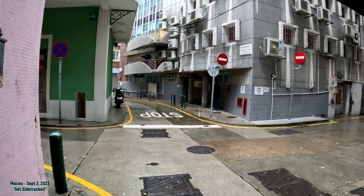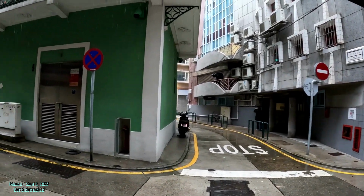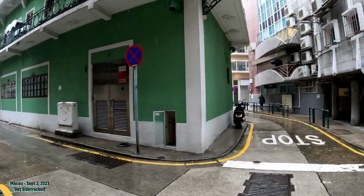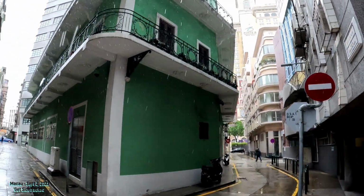And it looks like our Madeira Street changes names into the Constantino Brito. But the Center Hotel is down that way, and I'm gonna go down a little bit further, and we're gonna kind of show off a little bit more. But I do want to check out this one right here.